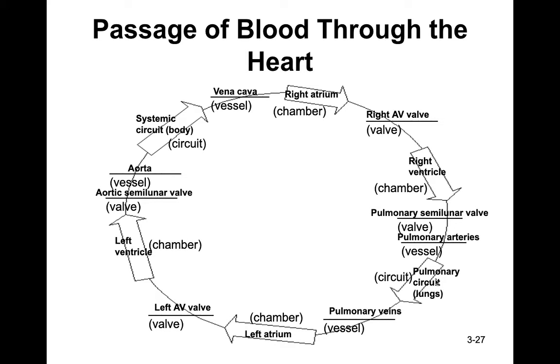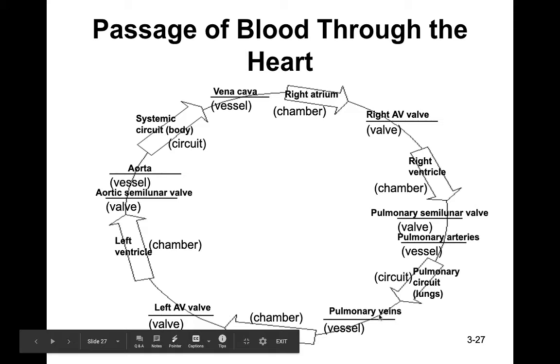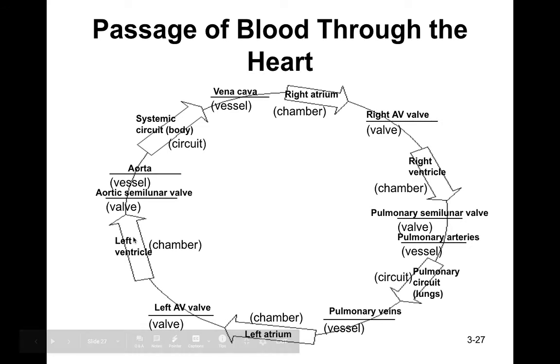And then it will leave the lungs and come back in through the pulmonary veins into the left atrium. From the left atrium, the blood will go through the left AV valve, also called the bicuspid valve or the mitral valve, and into the left ventricle. Remember, this is the largest part of your heart. Blood leaves the left ventricle, goes through the aortic semilunar valve, or you can just call that the aortic valve, through the aorta to the entire body.